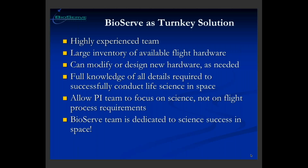And really, our team is dedicated to science success. It's our philosophy. It's what we strive for in every experiment that we support, is to have good, high-quality science results.